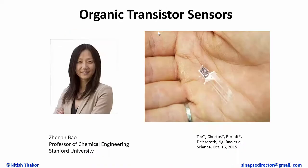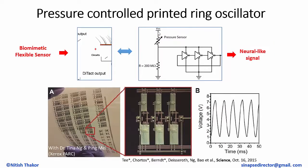There's one other pioneer in the field, Fernand Bauer at Stanford, who has also worked on organic transistors. Fortunately, nowadays, thanks to work by her and others, these organic transistors are now quite low voltage and low power. In our case, this is a design that was actually popularized to make it look like human skin. Well, so the sensor is pressure sensitive, but it should produce those spikes.